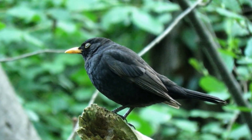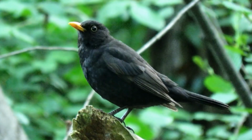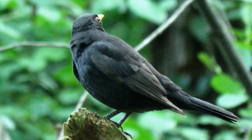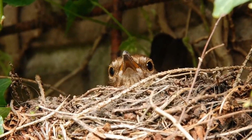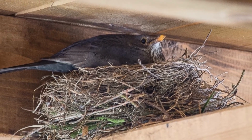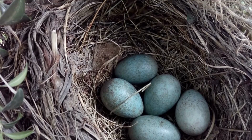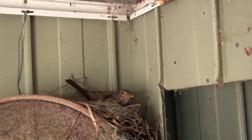Research has also shown that blackbirds in towns and cities start nesting earlier than their countryside counterparts, although if this is down to the increased artificial lighting or higher temperatures isn't completely clear. The female alone creates the nest, which is a cup-shaped structure of twigs, leaves and other plant material lined with a thin layer of mud and grass. Each clutch consists of 3 to 5 speckled blue eggs, which the female incubates alone for 13 to 14 days.